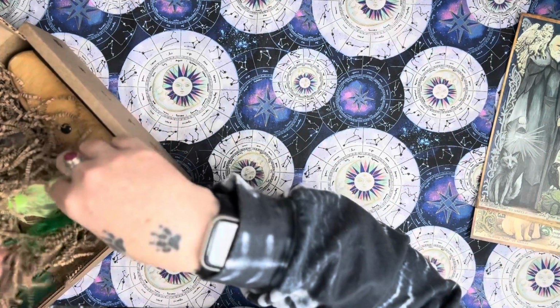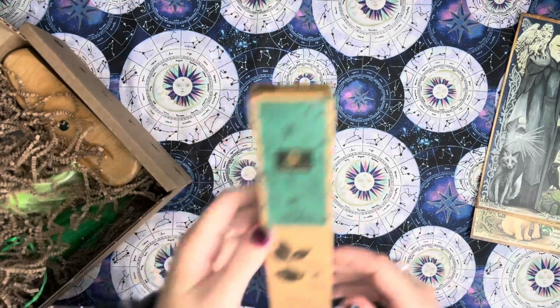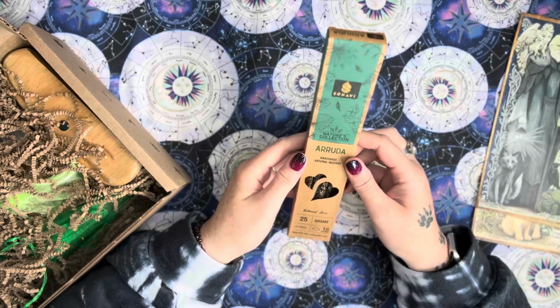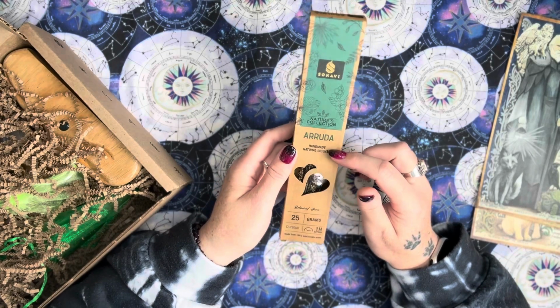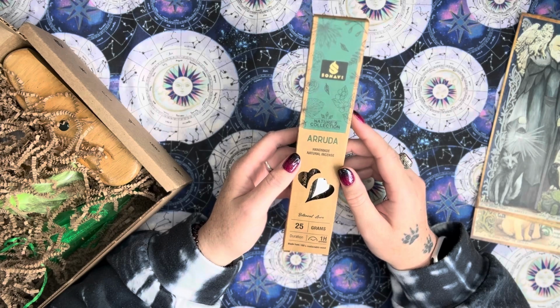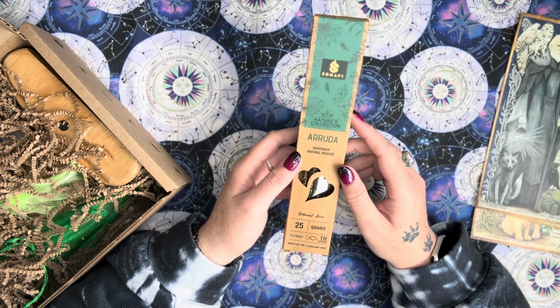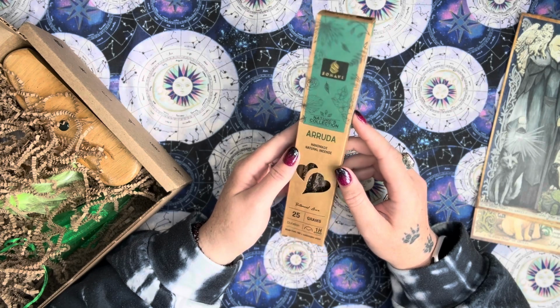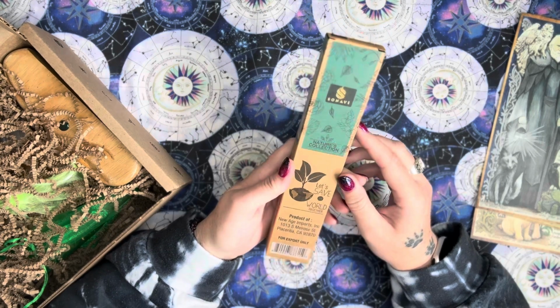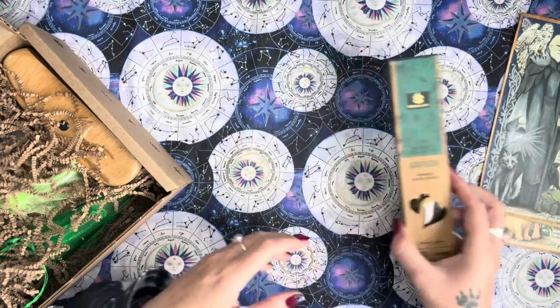Let's see what else we have. Okay, let's take this one out first. Okay, so we have some incense. We actually had some of this last time. So this is from Nature's Collection, Aruda, handmade natural incense. Nice. So there we go, guys, some beautiful incense.